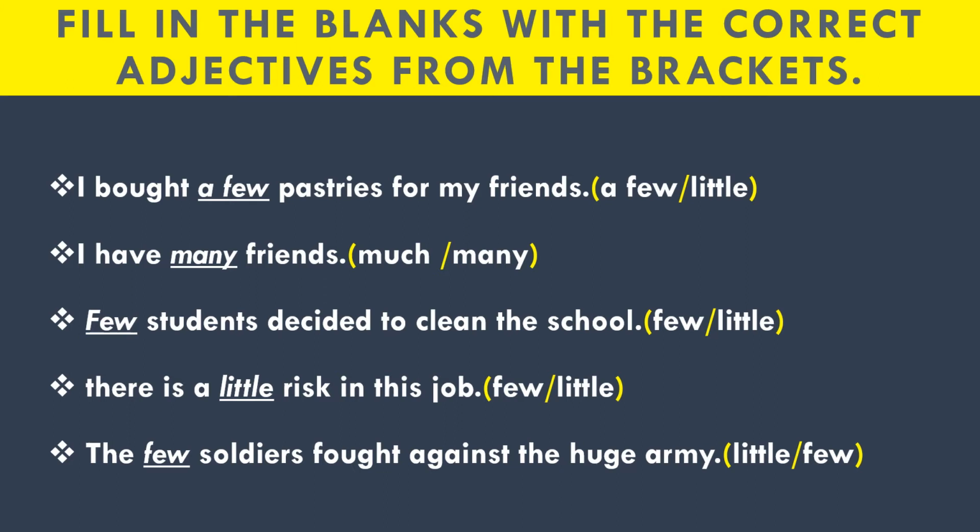The answers of the given exercise. I bought a few pastries for my friends. I have many friends. Few students decided to clean the school. There is a little risk in this job. The few soldiers fought against the huge army.